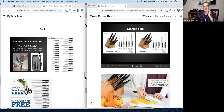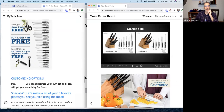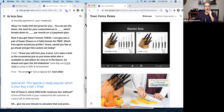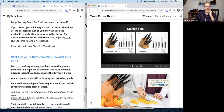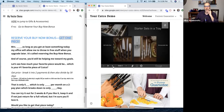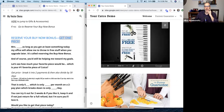So down here, you can see there's the big pick 5 special, the buy 5, get the shears, buy 3, get 1, spend $125, get a gadget. All of these, all the way down to the favorite piece option, the buy now bonus, the reserve the buy now bonus, get 1 piece, right? There's something for everyone. All these individual prices, everything.